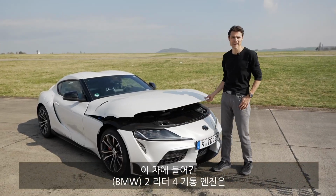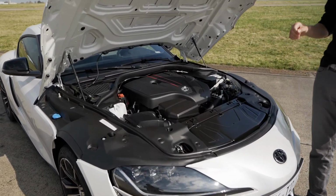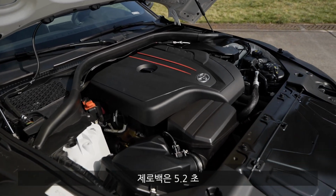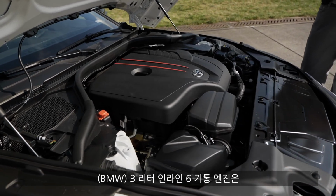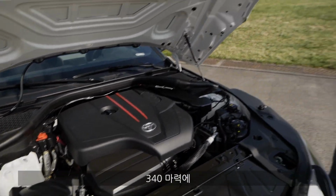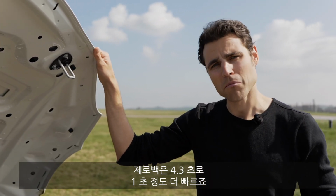So what do we have here under the hood today? A 2-liter 4-cylinder with 258 horsepower. 5.2 seconds is the acceleration figure to 100 kilometers or 62 miles an hour. And the alternative would be the 3-liter inline 6-cylinder with 340 horsepower. It's then 4.3 seconds in the acceleration figure, so about a second faster.